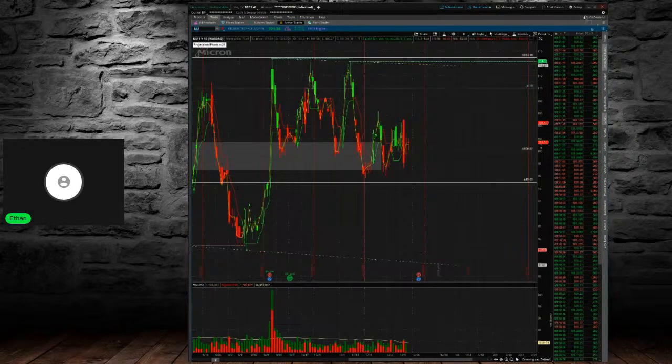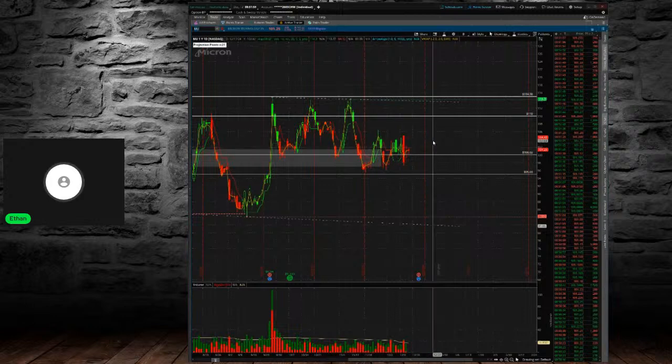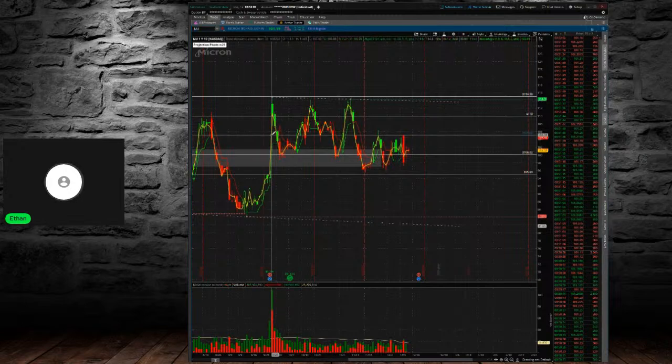To me, it just hasn't done a whole lot for the last like 10, 20 days. It's been in this channel here from 100 to 115. It's trying to hold above 100 here. I would definitely be paying attention to the 105 level. If you can get above 105, maybe that'll help it get back up to 110 and 115. But earnings wise, I don't really know.